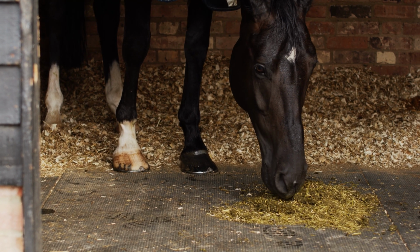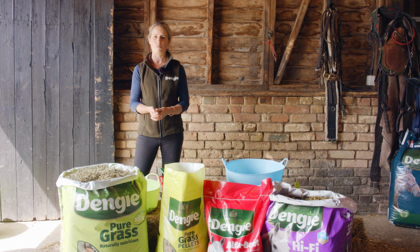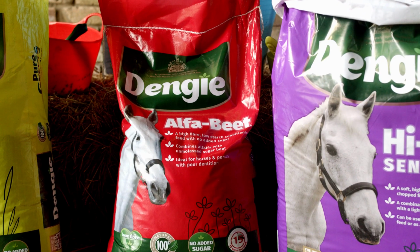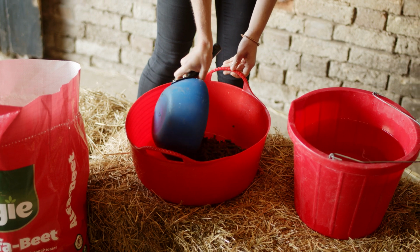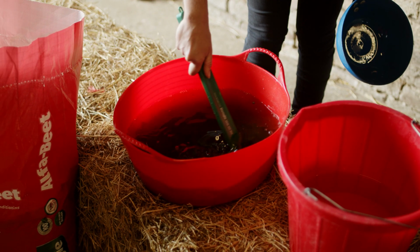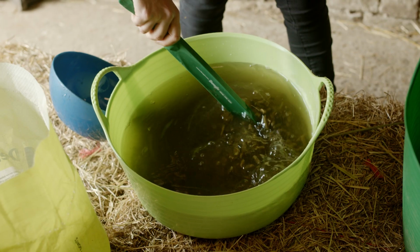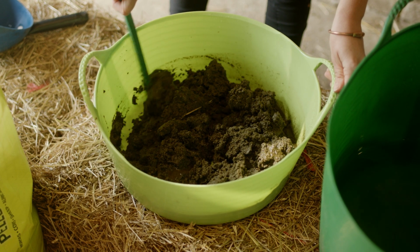In our study, horses with poor dentition that were fed a mash consumed as much as those with normal teeth. The Dengy products that can be used as a mash are grass pellets and Alpha Beet. We recommend using Alpha Beet as a partial forage replacer. It's lower in sugar and is great for providing extra calories for condition and weight gain. The grass pellets can be used as a complete forage replacement, and the grass naturally contains a bit more sugar, which is great for tempting fussy feeders or hiding medication for those that need it.